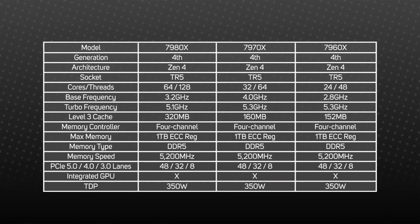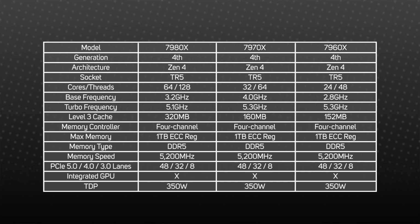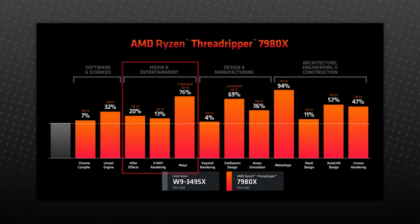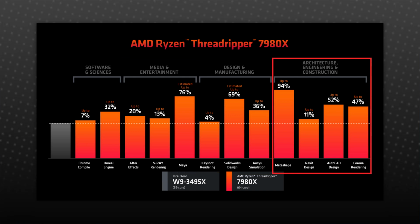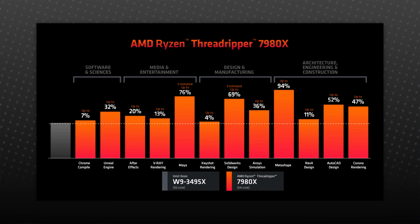These new Threadripper processors represent new levels of capability in high-end desktop PC CPU performance, delivering significant increases in a variety of software application benchmarks, including scientific computing, media and entertainment, design, architecture, and engineering. These percentages relate to the flagship 7980X CPU when compared to a competitor's workstation CPU.